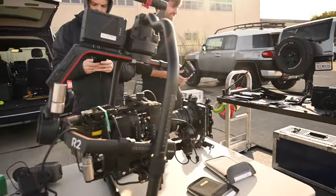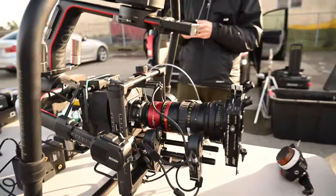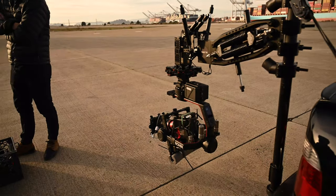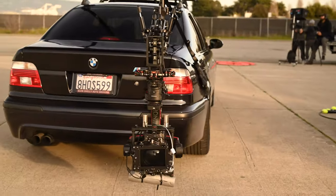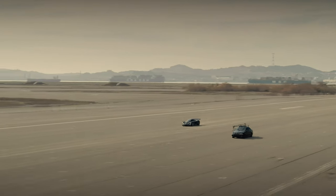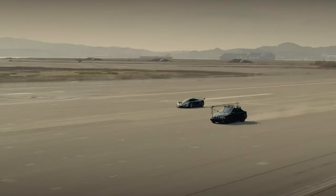Here you can see the rig setup that Jeremy's using. This is an anamorphic lens on a full stabilizer, which is then mounted to the M5. We had a max speed of about 130 mile an hour during the filming.